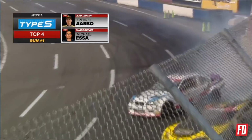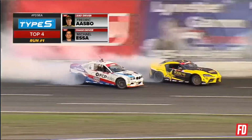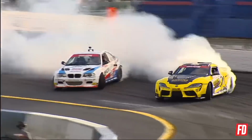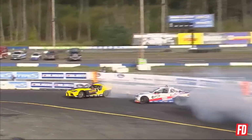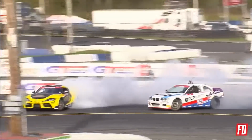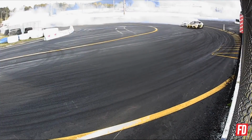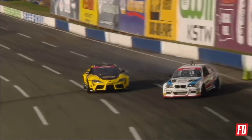Aasbo leads, initiates. Again, two former champs, two very different cars. Freddie throwing it in, really blazing on the bank, and now coming down into the power alley. Here comes Aasbo, Essa, a couple car lengths behind. Wow, big flick there by Aasbo. See if he can hold on to it. Yes, he does. Essa almost getting in the side of that Rockstar energy drink, Toyota GR Supra, and Essa hitting that. Essa throwing it in.